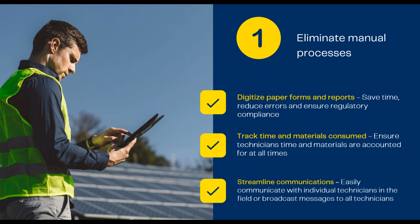As well as using manual processes like email to communicate with technicians can be inefficient and ineffective. Technicians often don't have access to their email or don't check it regularly. And when planners or dispatchers communicate time-sensitive updates to technicians through email, ensuring technicians have in fact received the update is difficult to track. And so a field service solution optimizes and simplifies processes by digitizing paper forms and reports, tracking time and materials consumed, and streamlining communications.